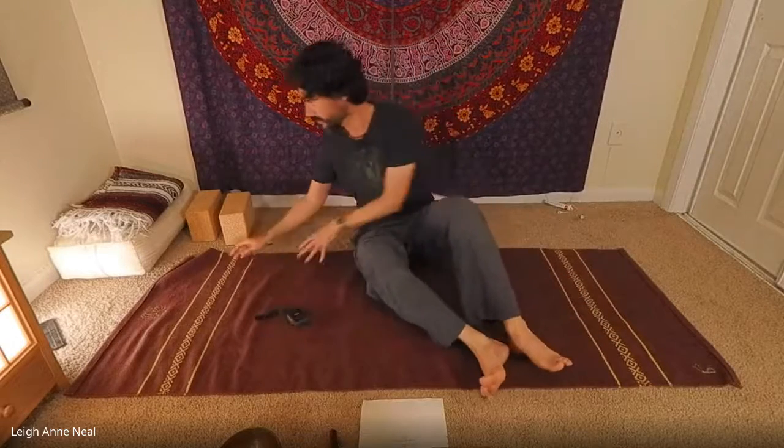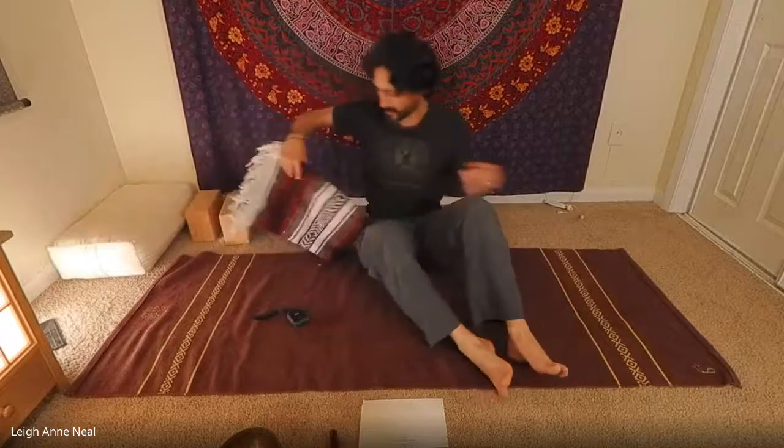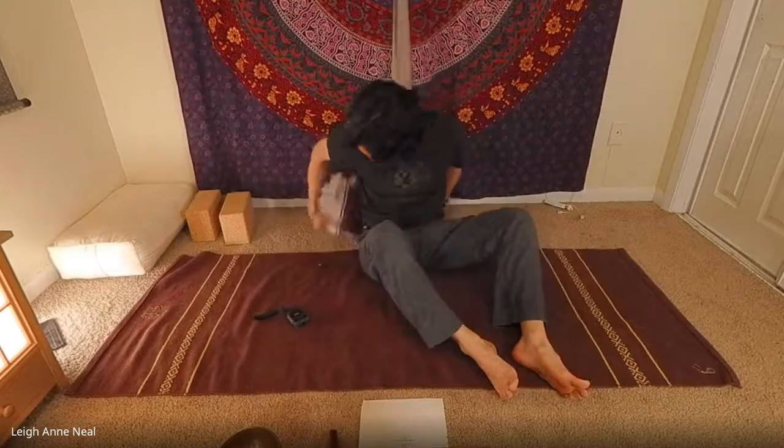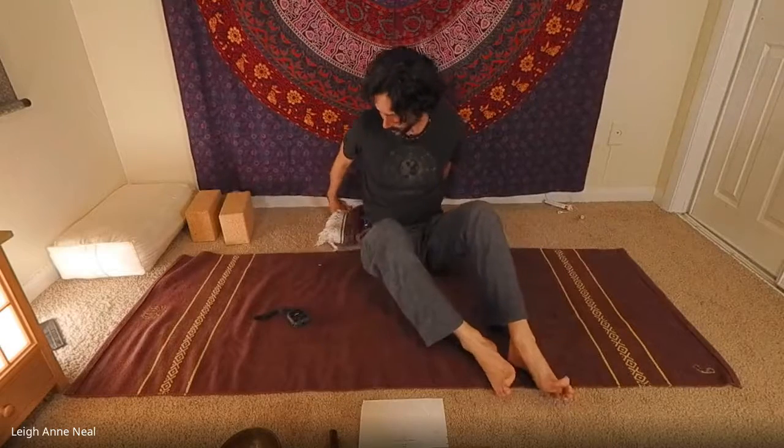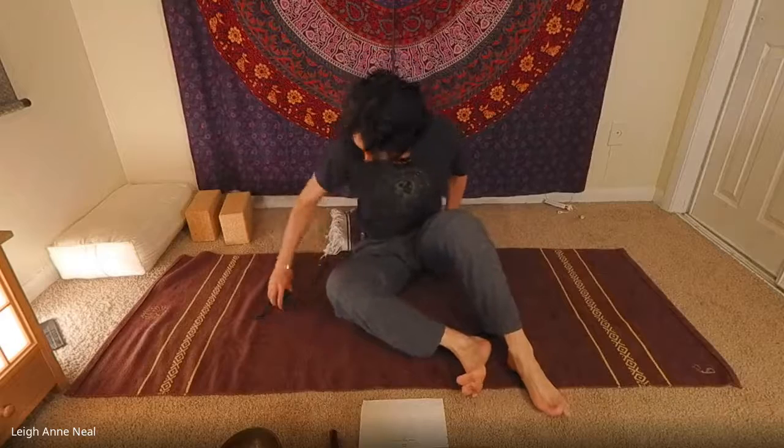Okay, now let's do a half frog. So you might want to sit on something for this. I like to, but it is optional. You may also want to turn to face the side of your mat, like I'm doing. But again, that too is ultimately optional. All right, half frog. We'll take our right leg out straight. We're going to bend the left knee like so. Okay.